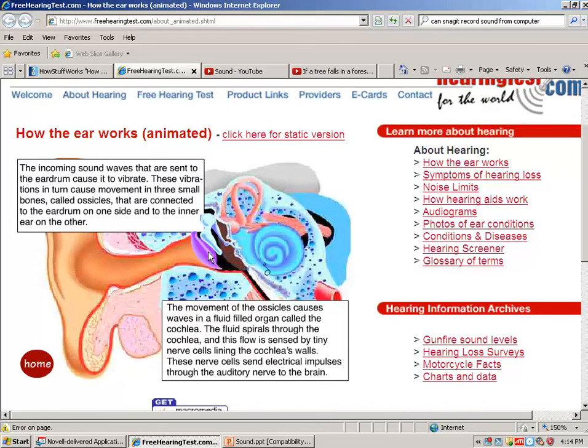Your tympanic membrane gets sucked out by rarefactions and pushed in by compressions, and those are transmitted into the 3 smallest bones in your body. And those 3 smallest bones push and pull on a fluid-filled sac called the cochlea.